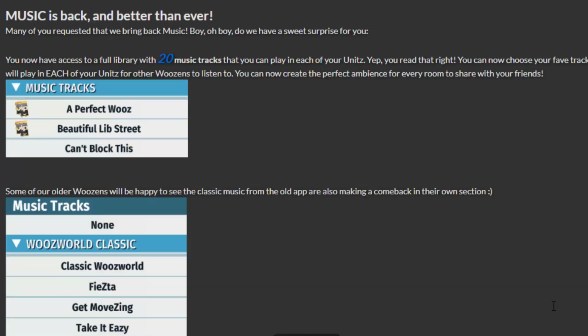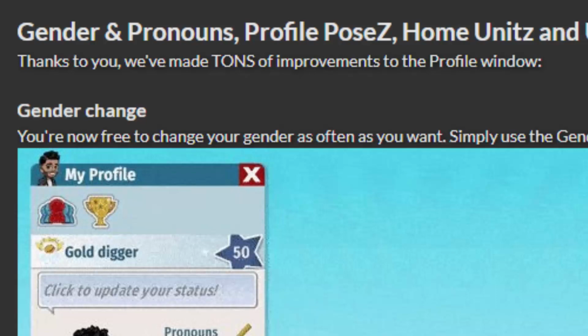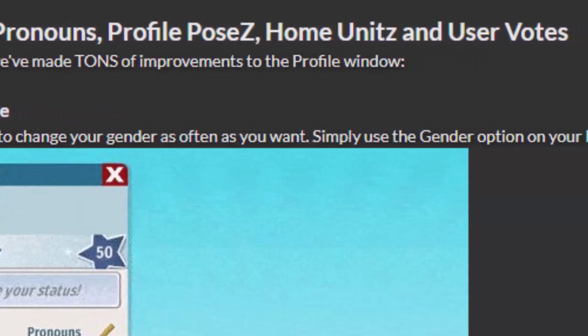This is really cool because I've seen people wanting this for so long. It's always been kind of awkward on Woozworld when there's literally no sound. So it's just silent all the time. I think them adding this is really great and I'm really excited to see what the music tracks sound like. And I'm also really excited for them to add gender and pronouns, profile poses, home units, and user vote.